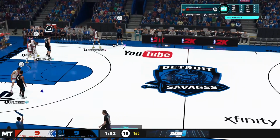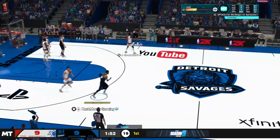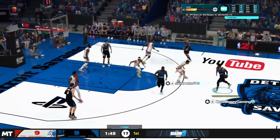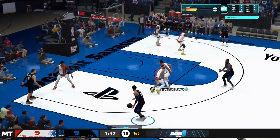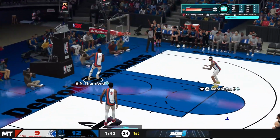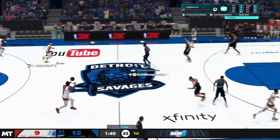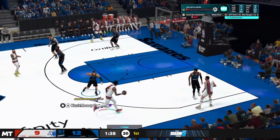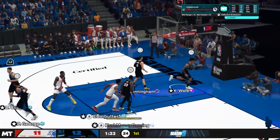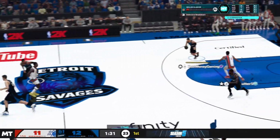And there's the call on Nickeil Alexander-Walker. That's his first foul. 1:52 left here in the opening quarter. A three from George. Another three for Detroit. That's a high percentage look when the D doesn't fight over the screen. Yeah, it's certainly worth it to disrupt the offense. Coaches notice that extra effort.